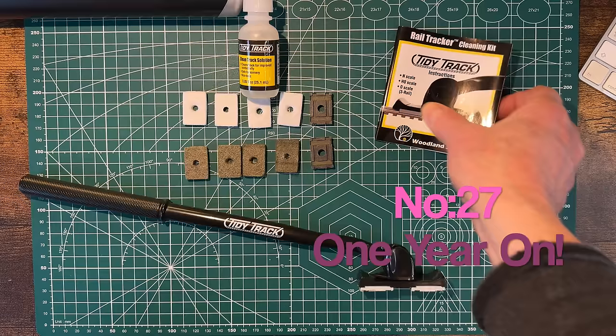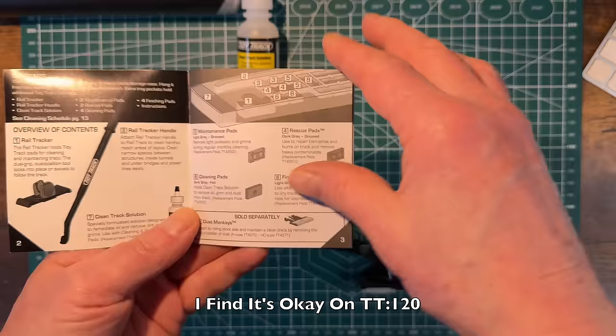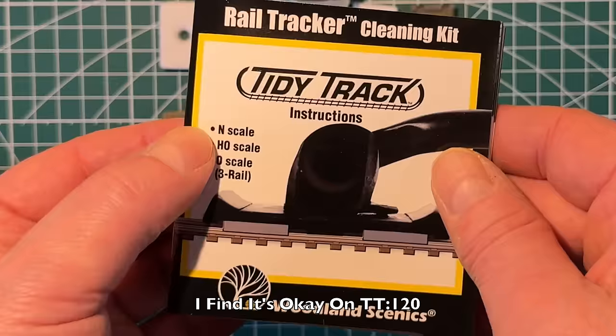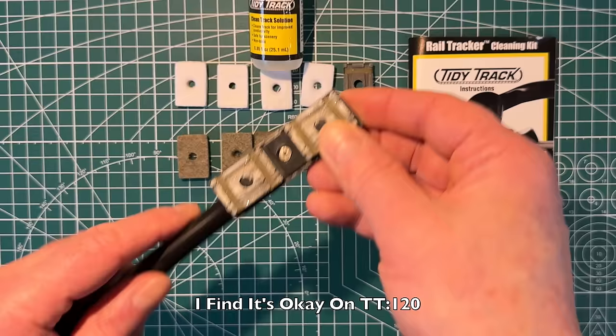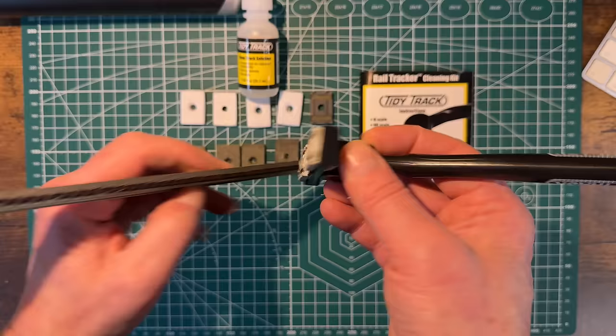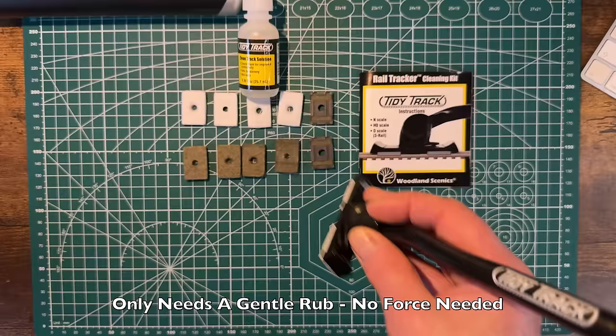Number 27. Now, the best track cleaner I've found is this by Woodland Scenics. And even though it states on the front that it is for N scale, HO scale, O scale, 3 rail, with a little bit of gentle persuasion, these pads here, and you can see I've used it on 00 and on TT, I haven't got N scale, they do fit. They go onto the track. That wall there just breaks down and accepts the track. I don't know whether they've updated this now, but it's called the Tidy Track by Woodland Scenics.